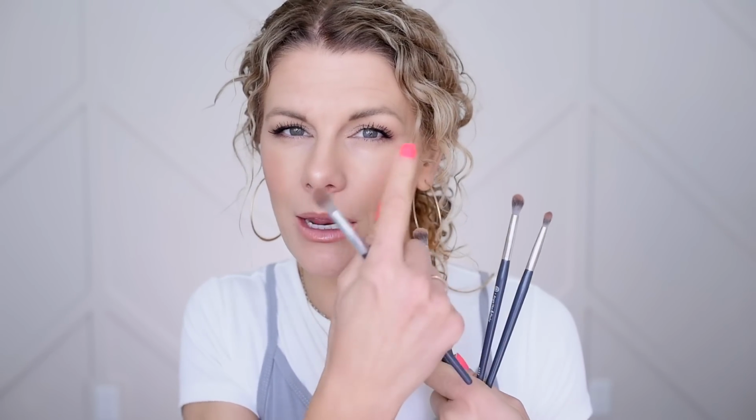I actually think this set is a little excessive. I don't use all 5 of these brushes for an eye look. I can probably get away with this large one, which is a must for sure. Either one of these two, depending on how detailed I'm getting in the outer corner, probably this one to be honest, unless I'm doing some under eye work, in which case I'd probably use this one. And then this packing brush right here is amazing.